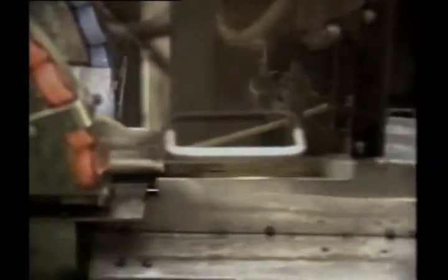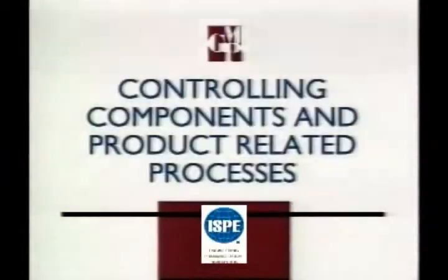The 9th GMP principle focuses our attention on the importance of building quality into our products by systematically controlling our components and product-related processes. To see how GMP helps us build in quality, let's examine the critical areas where we must establish effective controls.